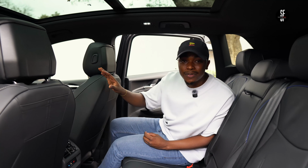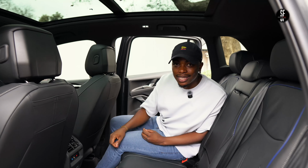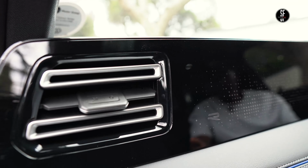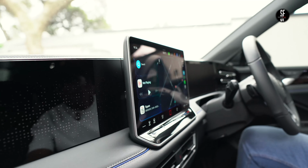The back seat's nice, but I think the party really is in the front. There's lots of tech that we need to get into, so I think let's jump into there. On the doors, you get that blue piping that I mentioned. You also get a dot pattern that lights up in the evening. Very brilliant because this car has some ambient lighting.